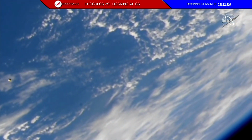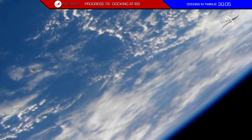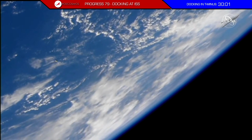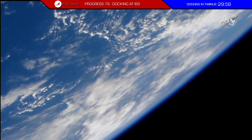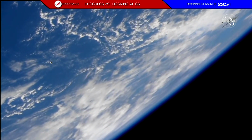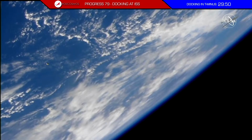Anton Shkaplerov and Pyotr Dubrov inside the Zvezda service module report that they have a good visual on the Progress resupply craft. Again, soon to dock to the International Space Station, docking about 30 minutes from now to deliver almost 3 tons of food, fuel, and supplies for the Expedition 66 crew.